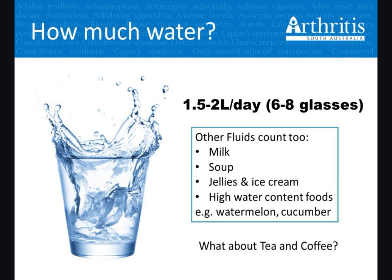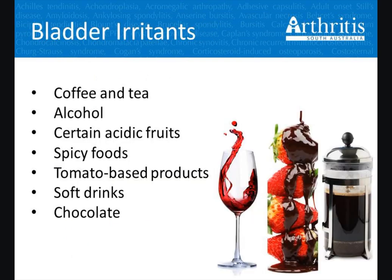It does also include other fluids, so milk, soup, jelly, ice cream, high water content foods like watermelon and cucumber. Lettuce tends to be a high water food as well. So drinking your fluids evenly throughout the day rather than having big chunks, just sipping throughout the day, can sometimes really help to manage bladder issues.